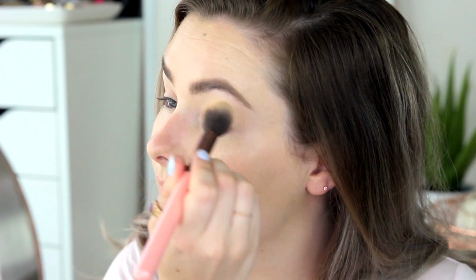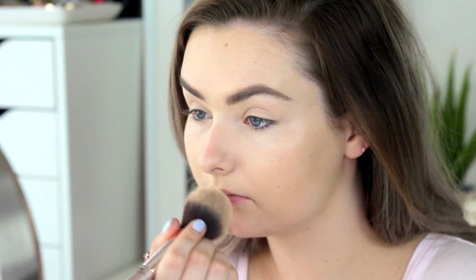If I don't wear foundation, I definitely do wear concealer. Now we are focusing on the eyes for this look today, but I'm not going to be doing any eyeshadow, so I am just taking a little bit of powder and setting that foundation that was on my eyelid kind of as a primer, and I'm also just going to be setting my face slightly.